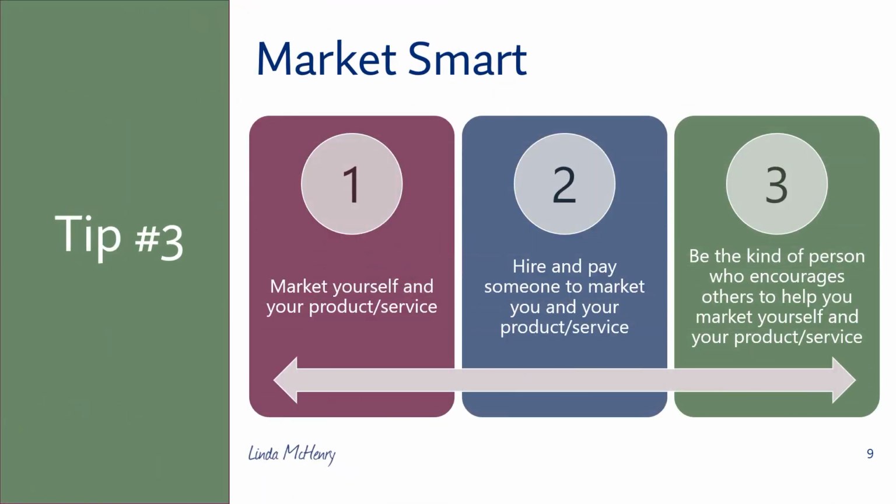Essentially, marketing is the process of moving a product or a service from a seller to a buyer. You have 3 choices when you market, and you get to decide how you want to conduct your marketing efforts. That's your choice. Do you want to do them yourself? Do you want to hire and pay someone else to do them for you? Or would you prefer to capitalize on your own special gifts and personality to convince other people to help you do it? Again, the choice is yours.